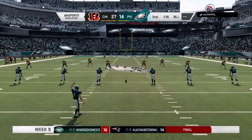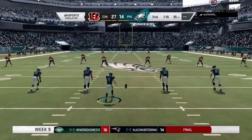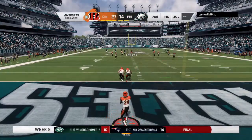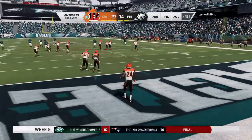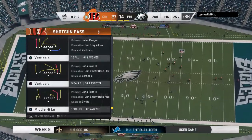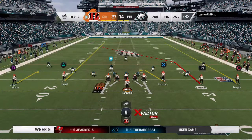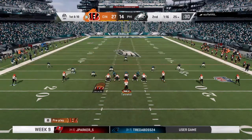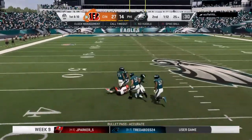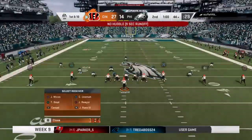Jake Elliott to kick off for Philadelphia. Now after the touchdown, here's Elliott on to kick it away. And no return on this one as the fair catch is signaled for and taken. The Bengals take over first and 10. The Bengals drive about to get going. Still more than a minute to go, so there is time if they want to mount something here. Not only time, but they have 3 timeouts at their disposal as well. So that changes everything that you're doing here.